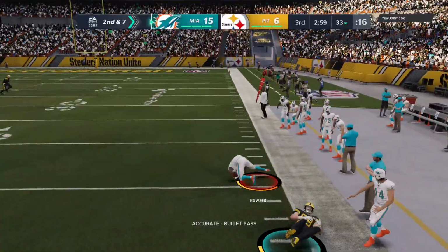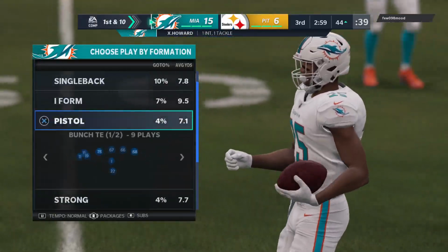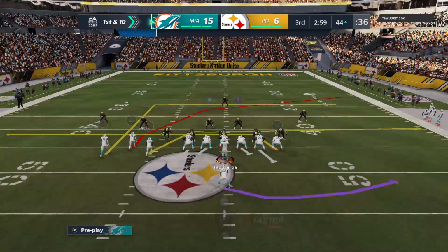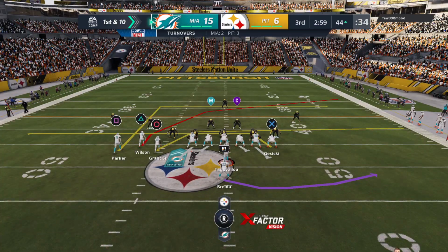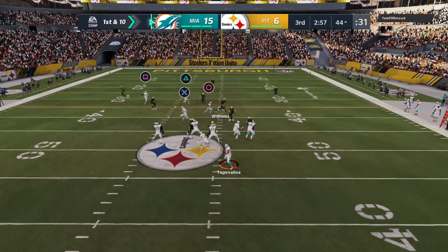And Big Ben intercepted a third time. Picked up by Xavier Howard. Brandon, this is a veteran quarterback back there. He should know better than to make a throw like this. This is definitely not his best ball, and I think he knew this was trouble the second it was leaving his hand.